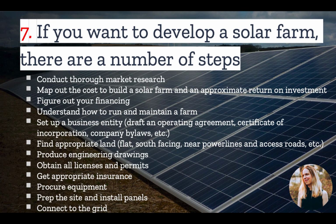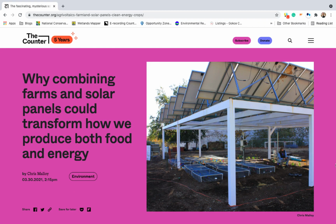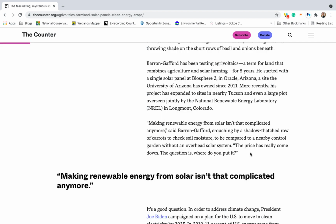But let's return to Biosphere 2 and the small shady farm that biogeographer Greg Barron-Gafford maintains a short walk away from the glass pyramids. Barron-Gafford is trying to answer one question: where are we going to put all those solar panels we need to eventually generate the majority of our energy from renewables?